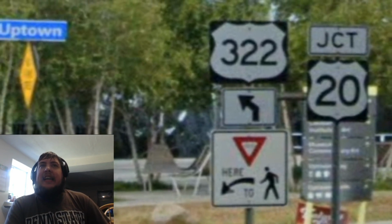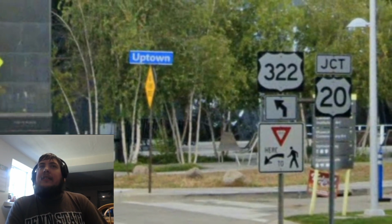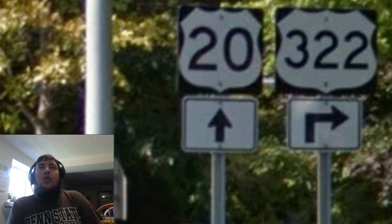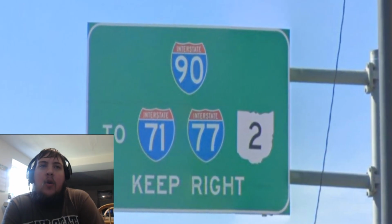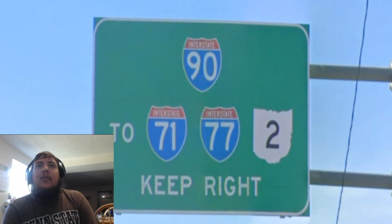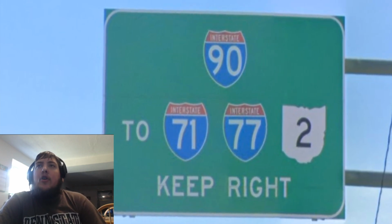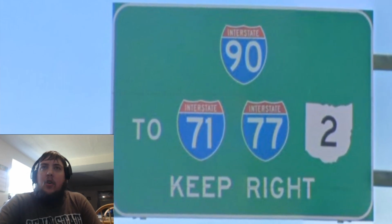And as we start to get into downtown Cleveland, here we have our little concurrency of like 6 millimeters with US Route 20. And here US Route 322 splits off to just be by itself. We meet Interstate 90, and we don't really get any control cities on it or anything, although unlike what we saw in the eastbound video, everything is accessed, like this sign just gets to Interstate 71, Interstate 77, and Ohio Route 2, just everything we saw before, and there's no lane shifting required to get to one way or the other. It's all on one sign.